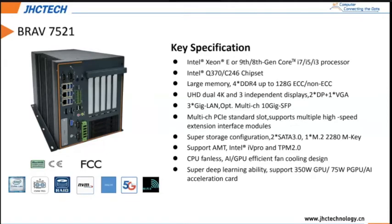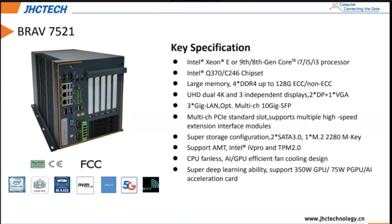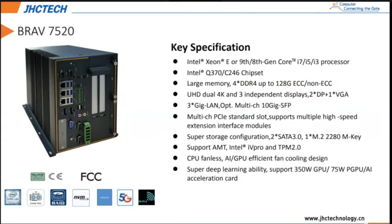Our Bravo 7521 is used for the self-driving system now. The next is the Bravo 7520. The difference between the 7521 and the 7520 is the expansion slots and the SATA number. You can see the 7521 has 4 PCIe slots and 4 SATA 3.0, but the 7520 only has 2 PCIe slots and 2 SATA slots.